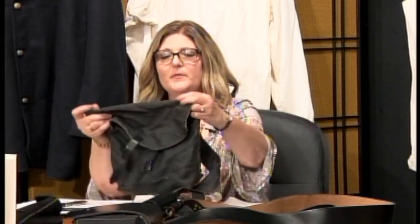And so when their eventual uniforms arrived, they finally were able to have the uniforms that they needed. People started to receive their accoutrements, and one of those things was a haversack. It was an oiled leather sack. I tease my husband when he carries one, it's like a man bag.